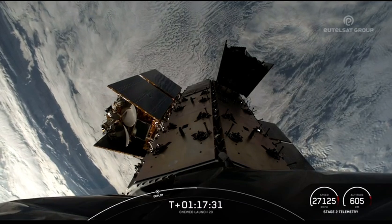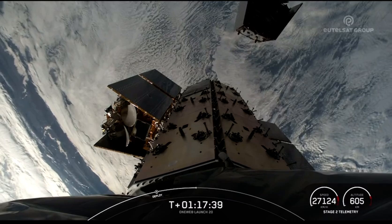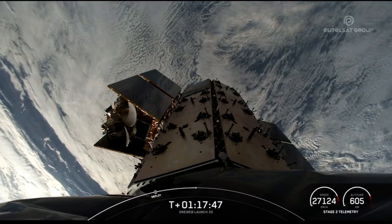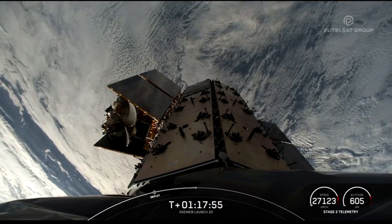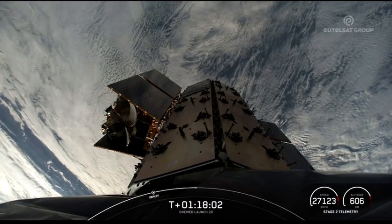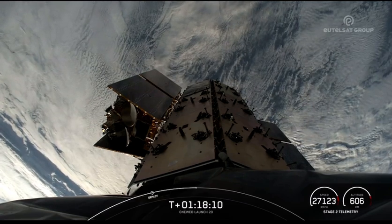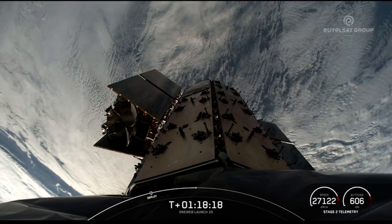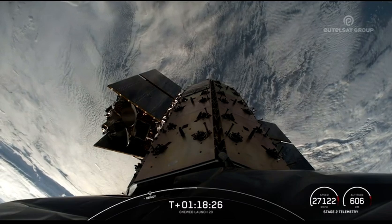We have an awesome view on our screen right now, but even if we lose views of satellite deployment, we will still continue to get confirmation. SAT C1 and C5 separation confirmed. And another two have deployed, and we got an awesome view of that deployment as well. So now there are four more satellites that remain to be deployed. And we have successfully deployed 16 out of the 20 so far.